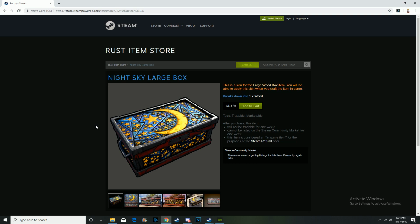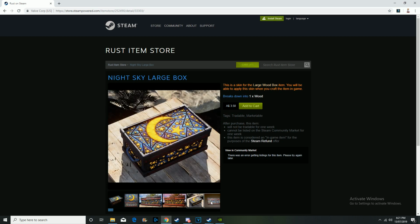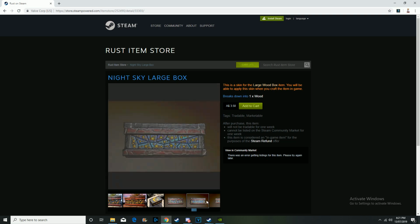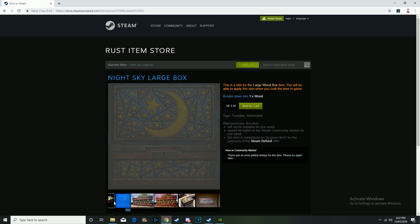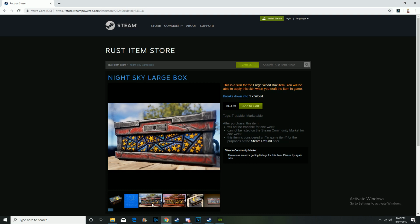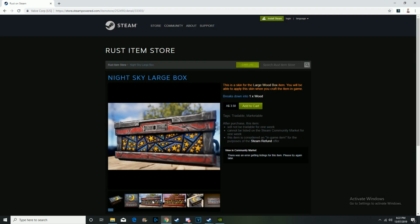Moving over to the Night Sky Large Box, this is going for $3.50. This one does glow, so I personally think that it does influence the price for chests. For some reason they haven't actually shown a picture of it at night, but it definitely does glow. It's starting at $3.50, which is the only problem with this large chest. So overall, I'm not going to recommend bulk buying these because they're $3.50. They're starting off too expensive.